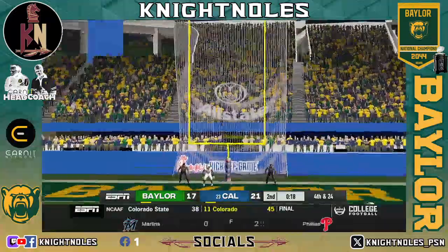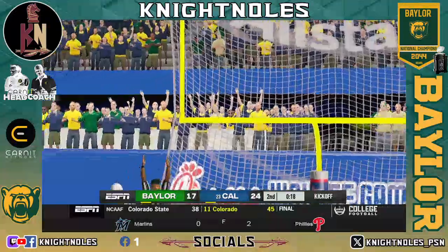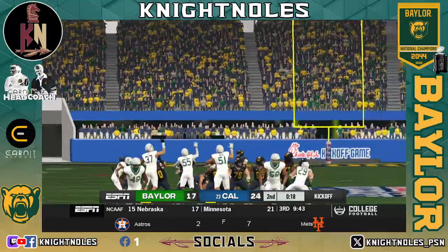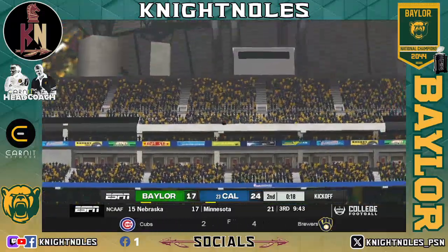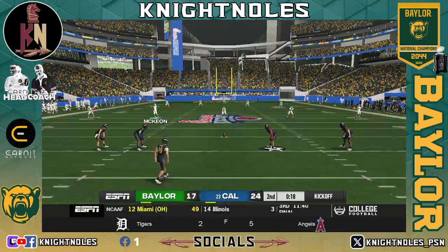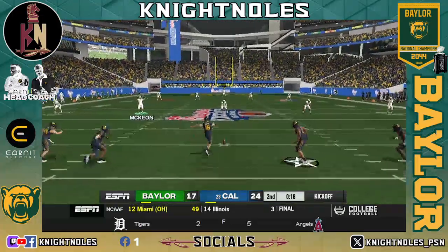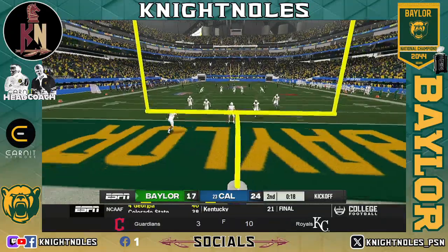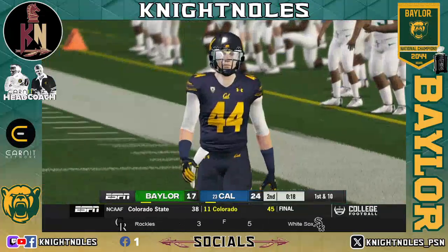Kicks away, and he just drilled it from long range. This one off. He sends this one deep. And it sails out of the end zone for a touchback.